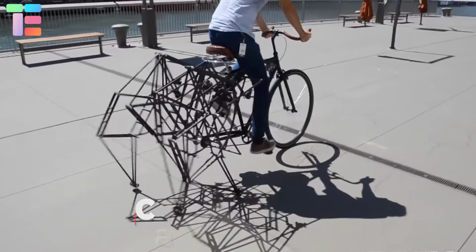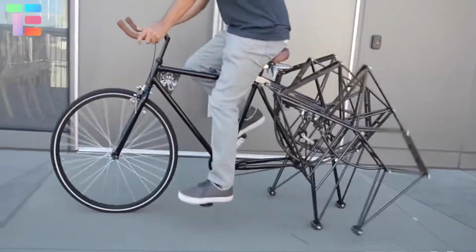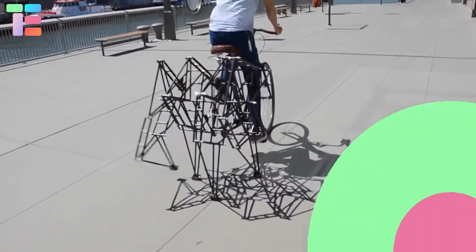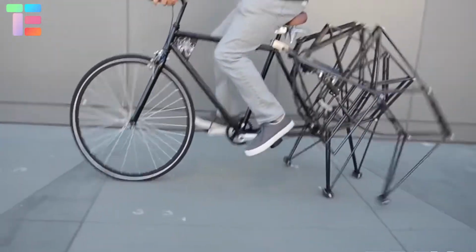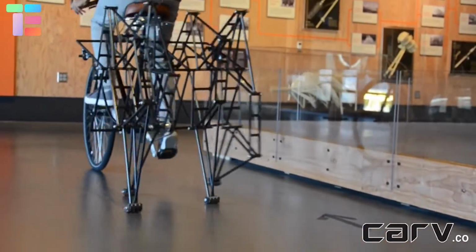Carv Bicycle. Just take a look at the original walking bicycles. So basically, inspired by Dutch artist Theo Jansen's Strandbeest design, California-based design firm Carv has created what appears to be a bicycle. Resembling alien robots, the hind legs have been replaced with four-legged metal machines powered by pedals.